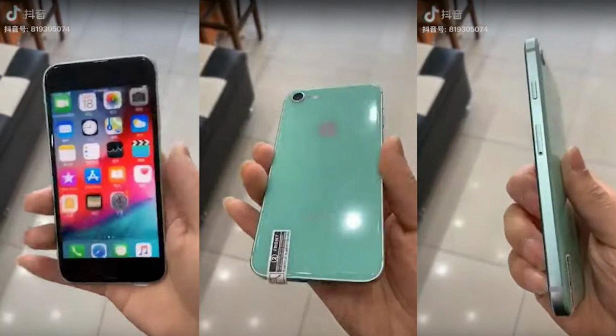Next, we have new leaks on what might be the iPhone 9's design. Now keep in mind, these are leaks, so this may or may not be true. As you can see from these pictures, it does seem to be running some version of iOS and has a similar look to the previous iPhone SE, but with a glass back and design of the iPhone 6, 7, and 8.